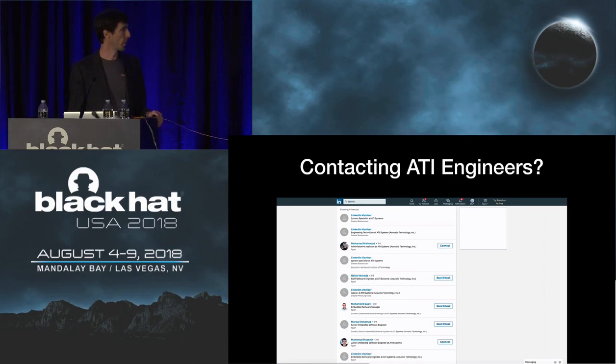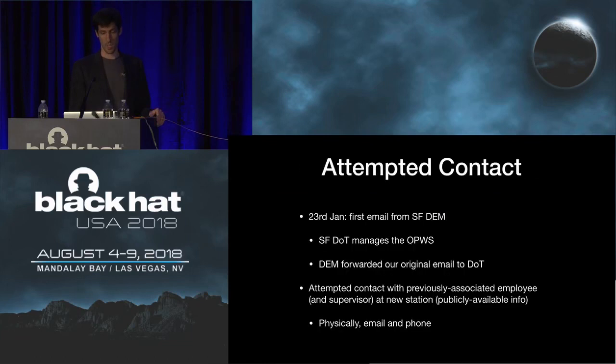We also tried looking at how we might contact ATI engineers. They looked like they were in different time zones, so that wasn't going to be easy. We kept on because we hadn't really heard any confirmation yet. So we got our first email back from the DEM. It turns out that the Department of Technology manages the infrastructure, the outdoor public warning system. So they forwarded our email to them. And then I also tried to chase down an employee that I found publicly had been previously affiliated with the project. Again, Matt and I went to the new department where he worked and also a remote location and tried to physically find him, and email and phone him and the supervisor.